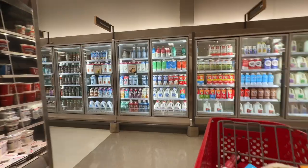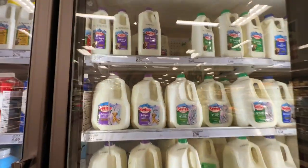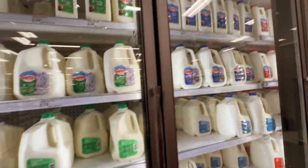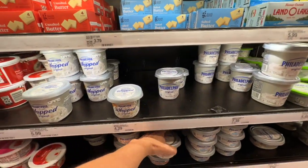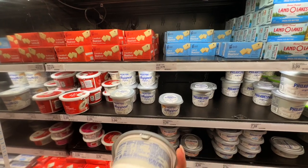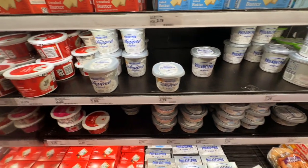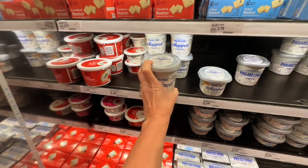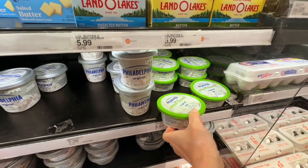Milk. Fat-free, 1% low-fat, skim, 2% reduced, and whole milk. Philadelphia. Oh, what's this? Garden vegetable cream cheese. A rich cream experience. You just don't taste, you feel. Okay, I haven't seen that before. Garden vegetables. And whipped Philadelphia. Okay, it's interesting. We don't have that. And then plant-based Philadelphia. We need this in Australia.